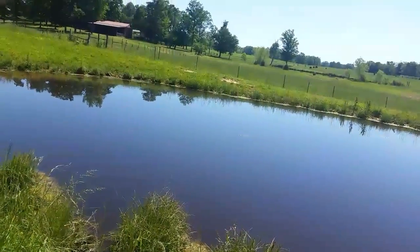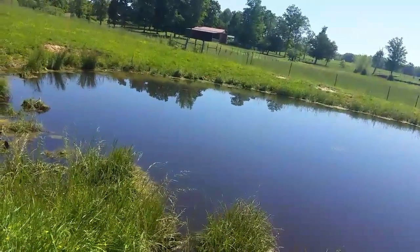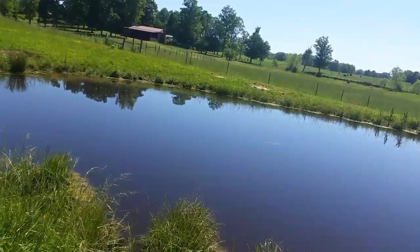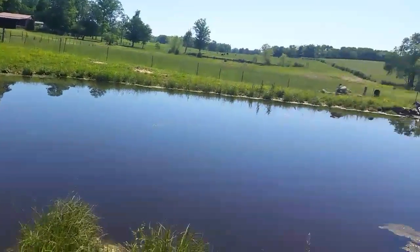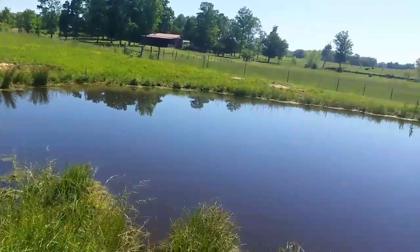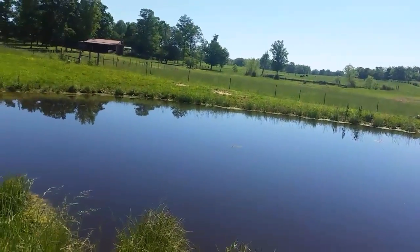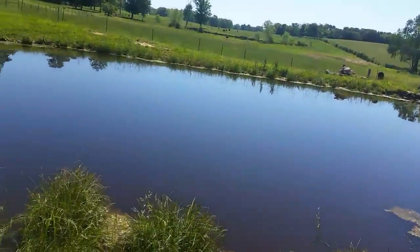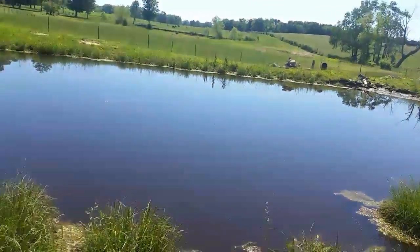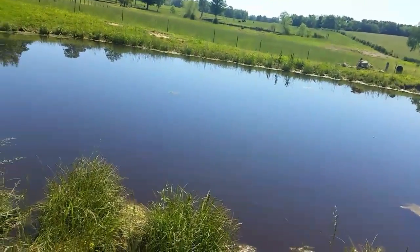But so far I've stocked it. Of course, I had the 100 bluegill and the 100 red ear sunfish originally, also 1 grass carp, and it looks like the grass carp has been doing his job. A lot of the algae has died down a lot, and I'm glad to see that, because last time I was out here there was algae all over the place. And so the grass carp really has been doing his job. Has also been eating the grass on the shoreline, so that's good. And I only got 1 grass carp in here, so he's doing his job.